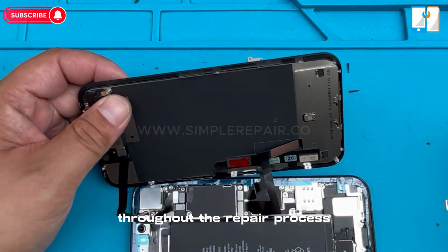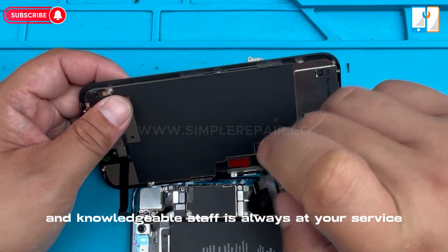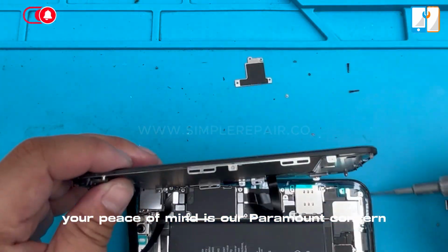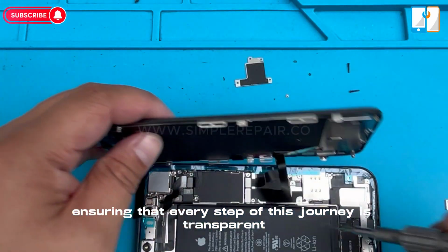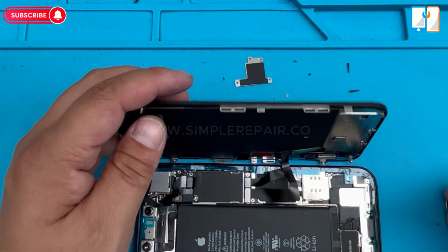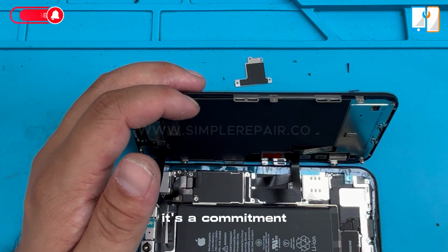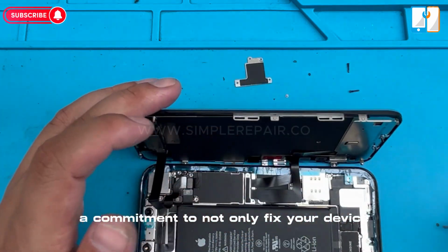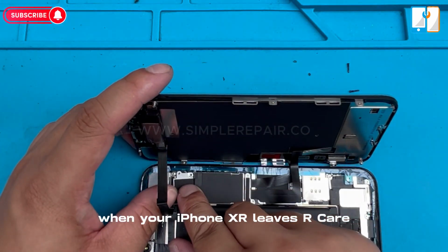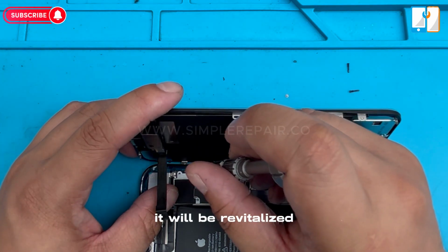Throughout the repair process, should you have any questions or concerns, our friendly and knowledgeable staff is always at your service. Your peace of mind is our paramount concern, and we're dedicated to ensuring that every step of this journey is transparent, stress-free, and memorable. Simple Repair Mobile Repair Shop is more than just a repair destination, it's a commitment to not only fix your device but to rekindle your connection with it. When your iPhone XR leaves our care, it won't just be repaired, it will be revitalized, ready to serve you at its best.